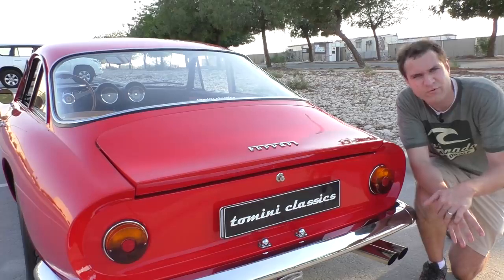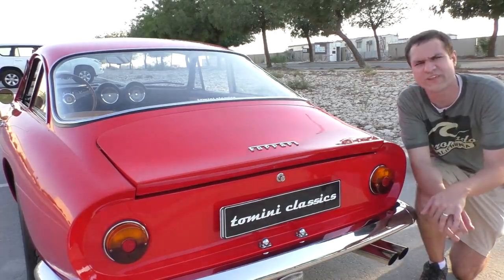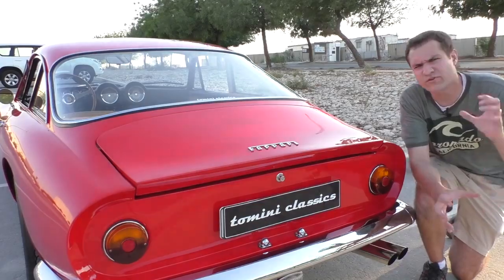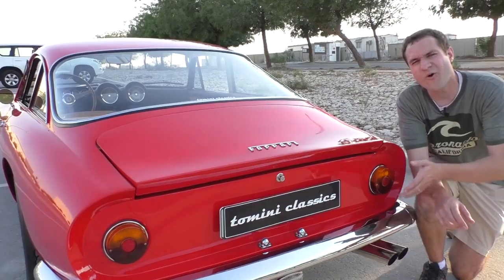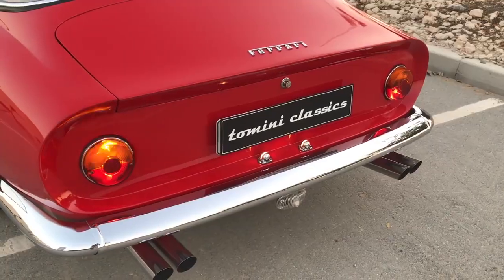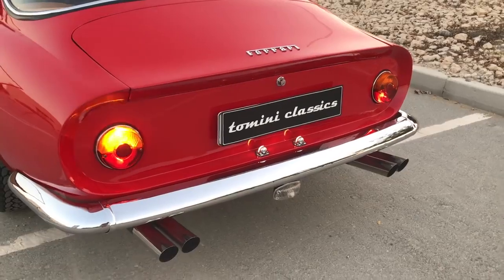Now, I'm going to start around back, where this car has a couple of quirks, starting with the taillights, or the brake lights and turn signals, I should say. You see, modern Ferraris have two circles in back, one for the brake lights, one for the turn signals, but this one only has one circle. It's half brake light, half turn signal. I guess Ferrari was trying to simplify back then.